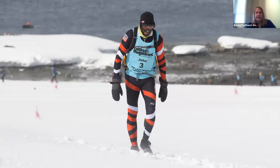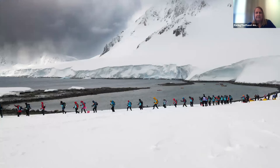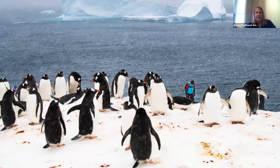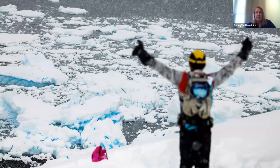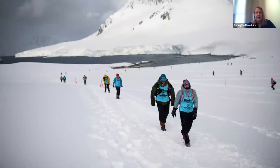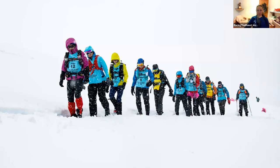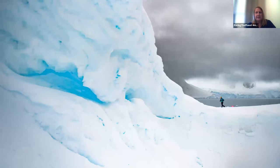You'll see that they're dressed in quite a minimalist fashion. And just some more of the landscapes, some of the icebergs that I will also guarantee that you will see, some more penguins, just some more of the incredible views. There you can see that some of the race courses are actually quite flat. And there you will also see some of the spectacular mountains. And just some more photos so you can see what it's actually like.